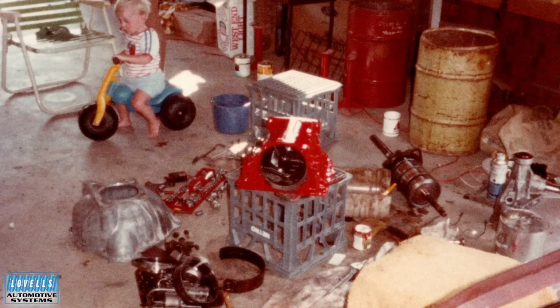Now the next one, I like this one. So it was going to be auto. And I thought, I wonder what's in one of them.